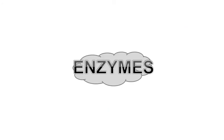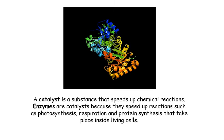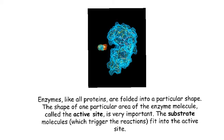Another very important group of proteins are enzymes. Enzymes are biological catalysts. These are substances that speed up chemical reactions within living things. They speed up reactions such as photosynthesis, respiration, and protein synthesis. Like all proteins, enzymes have a particular shape that enables them to do their job.